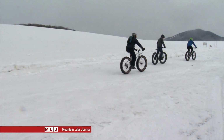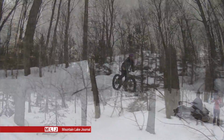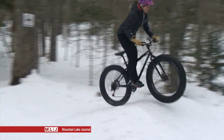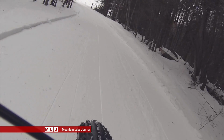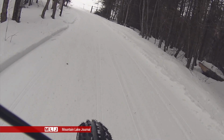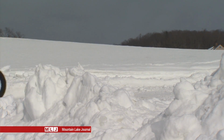These go-anywhere bikes can be a cure for the midwinter blues. They get you out of the house and into a terrain not previously open to you. The fat bike appeals to many people who haven't cycled much in the past. Bikers like the stability of the big tires and enjoy knowing that they can ride on snow while other bikers are sitting out the winter stuck at home.